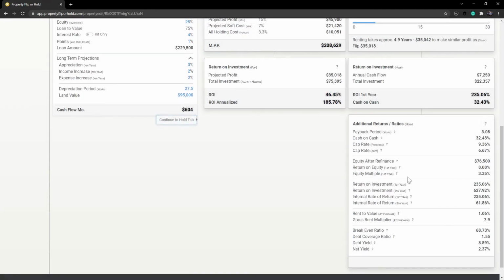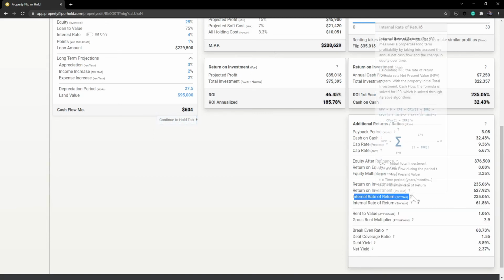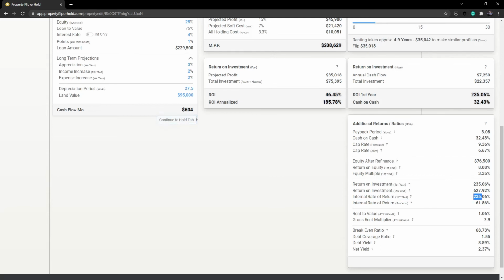You can see all the different calculations: return on investment on the first year of 235%, and return on investment on year 5, which would be about 625%. Our internal rate of return on the first year would be the same, 235%. Internal rate of return on the 5th year would be about 61%.